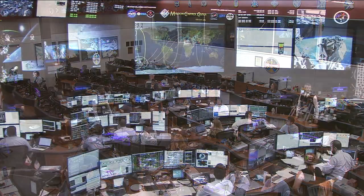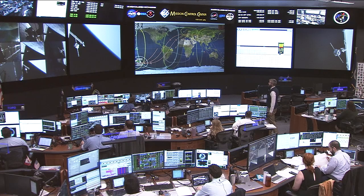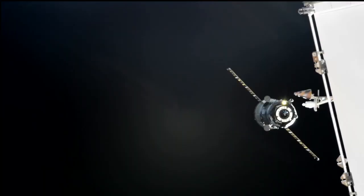Range is 100, waiting for the target. The target with the overlay. Copy. Everything aligning properly. You see the Progress continuing its final approach for docking, less than 100 meters away from the aft port of the Zvezda service module.